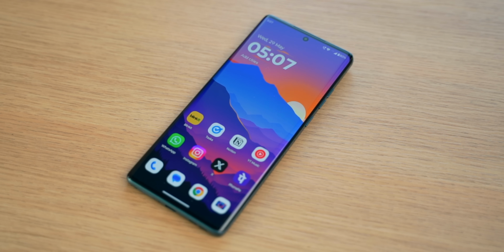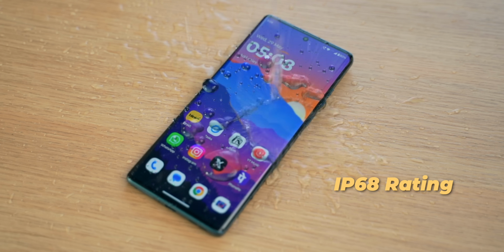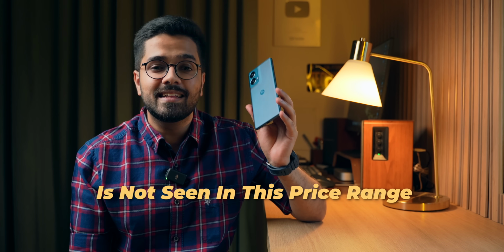And the flashy feature here is the IP68 rating. Yes, this smartphone is IP68 rated. That means you don't need to worry about dust and water. You can easily use it in the rain. It can handle water splashes, and this feature is not seen in this price range. And the fact that they're giving IP68 under 25,000 rupees is just great.